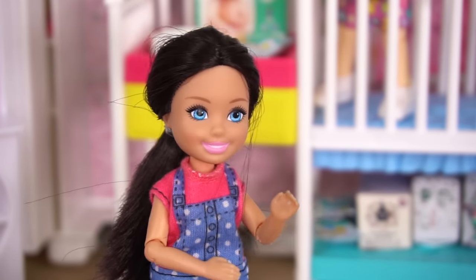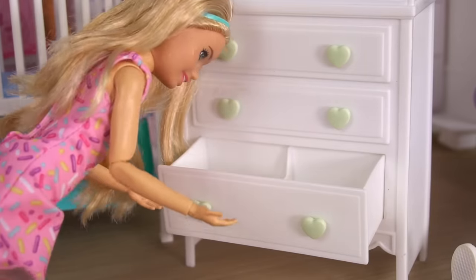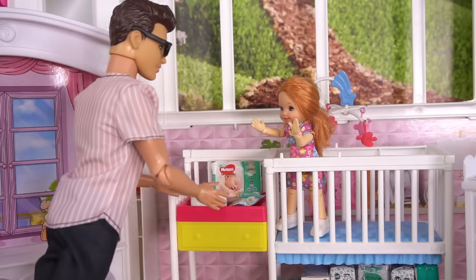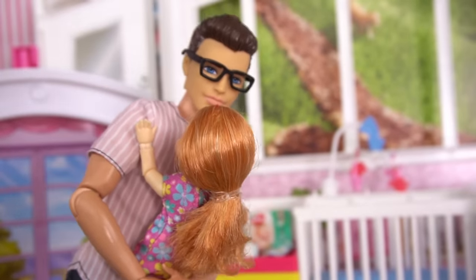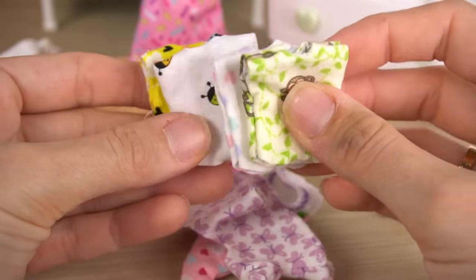Someone's getting a little jealous about baby Chelsea. I'm gonna organize the baby's clothes here. In this drawer, I'll put all the onesies and pajamas. I didn't know we had a baby in the house. Come here, Stace. You're not a baby, silly. Let's start by putting all the baby onesies together.